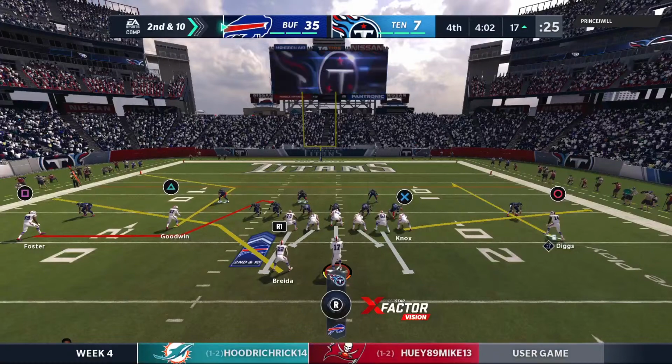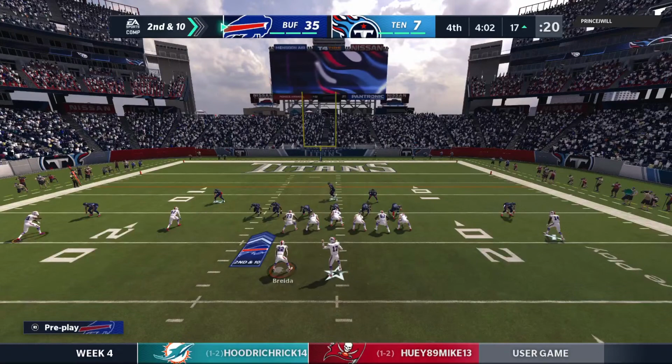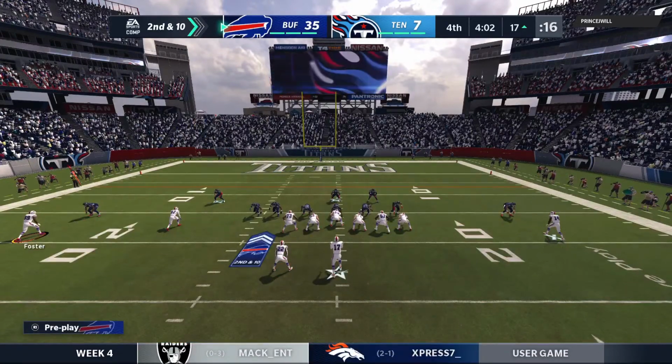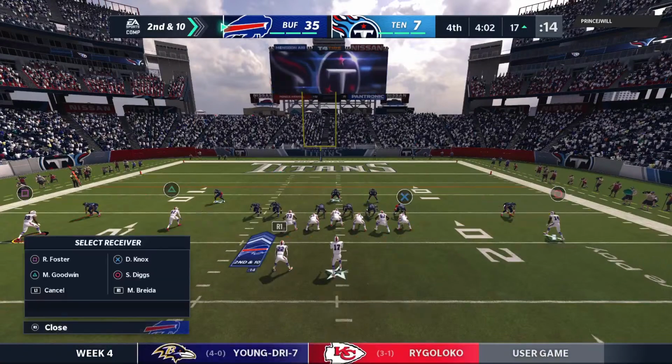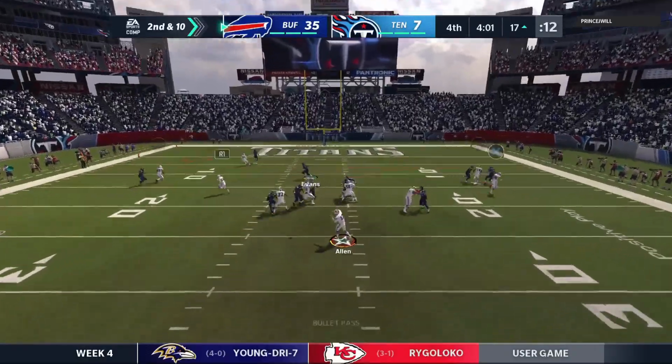Get him. Check safety. Alert. Mike's 54. That's right, baby. They don't want it. 54. Throwing again.